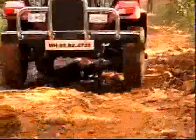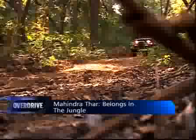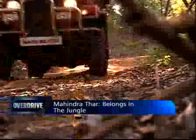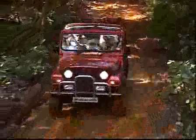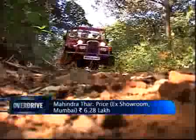Of course, if you are going to take the Thar where no softies can go, you will need to fit a sump guard as well. And you probably should. Because with an ex-showroom price of close to 6 lakh rupees, the Thar is not yet a lifestyle vehicle or even something you can drive every day. It belongs in the jungle where it's the master of all it surveys.